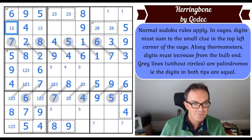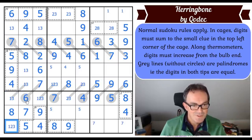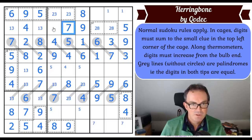We get a 1-3 pair here. We remove 2 from those squares. That becomes a 1-3 pair. That plonks a 2 down in the bottom corner. That becomes a 1-3, so that's not a 2 anymore. Good lord, that's got to be a 7 by Sudoku, which means that square's a 6, which means that square's a 6. That square's a 7, that square's a 5, that square's a 5.